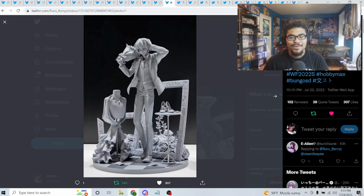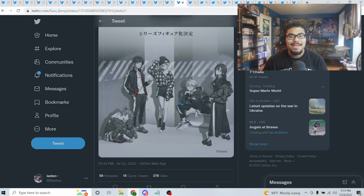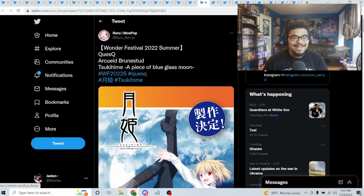I'm hoping to see more Bunko figures, especially when Season 4 is airing. Next up, we got the Radio Evangelion figures. These did not stand out to me, so I'm just going to show the key art. I think the current ones that are up for pre-order on AmiAmi are the ones I will get, but of course Radio Eva had their presence here. Art Create is getting another scale figure.